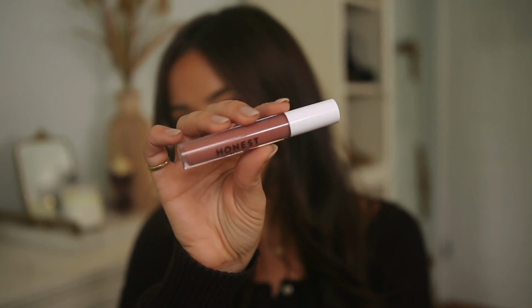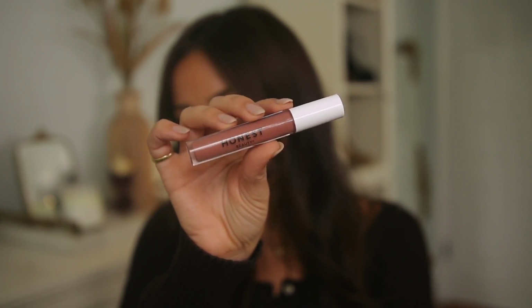And then the last makeup product I wanted to mention is my lip color that I've been wearing pretty much every single day of October. Anytime I go on Instagram stories, you guys are always asking me what lip color I'm wearing. 90% of the time it's this. It is from Honest Beauty. It's their liquid lipstick in the shade BFF.